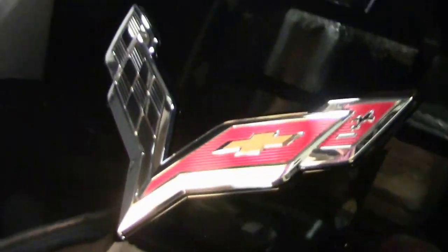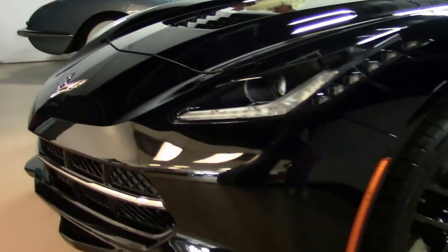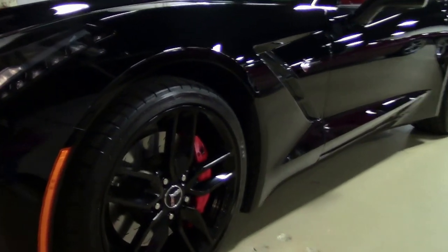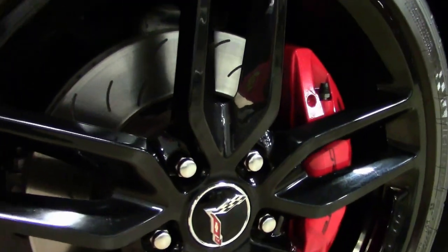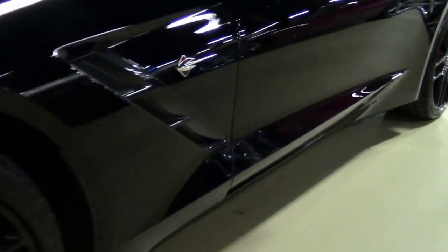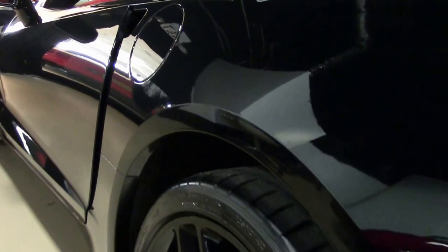You've got the Bose advanced stereo system and many, many extras. You're going to see the red calipers on the wheels itself, the black wheels. It has a little over 15,000 miles to it, and it still has the GM warranty remaining on the car. It is a one-owner car itself.